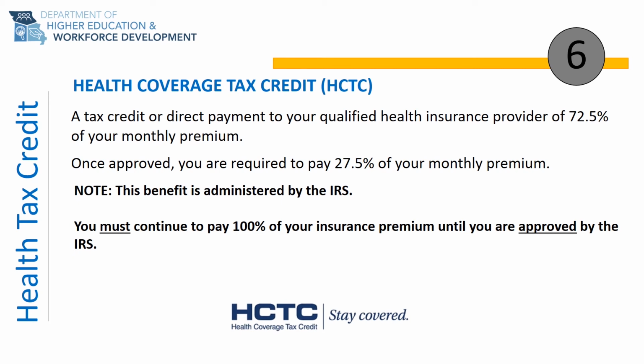HCTC is administered by the IRS and is not administered by the Missouri Job Center or the Office of Workforce Development. The HCTC benefit pays 72.5% of your monthly health care premium if enrolled in a qualified health care plan. This health care benefit may be elected as an end-of-the-year tax credit or as a monthly direct payment to your health care provider. Participants are required to pay 100% of their health care premium until approved by the IRS.